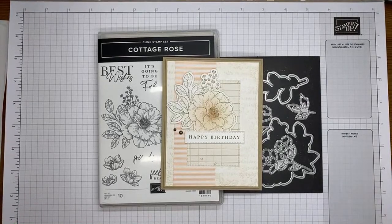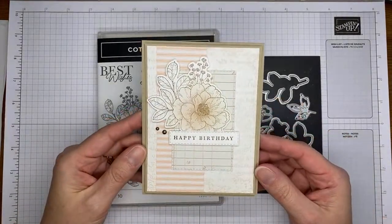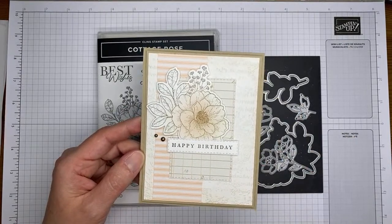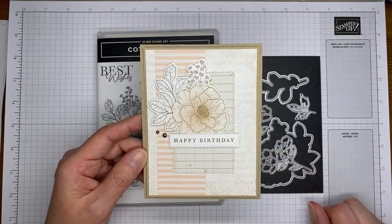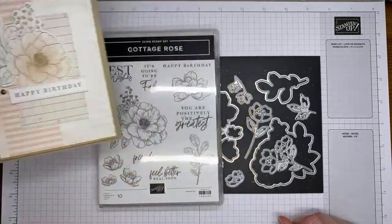So, one of the prettier bundles in the catalog. This is the card that I made with it. Again, it's kind of neutral. The designer series paper that coordinates with it, there's a whole suite of products, is kind of a little more subtle, lots of neutral colors in it, and it's really pretty. So I went with that same color palette, and that's what we're doing today.